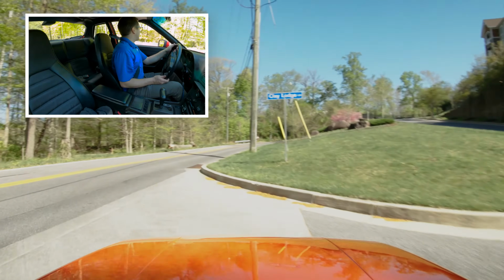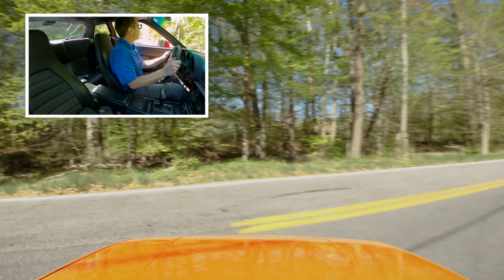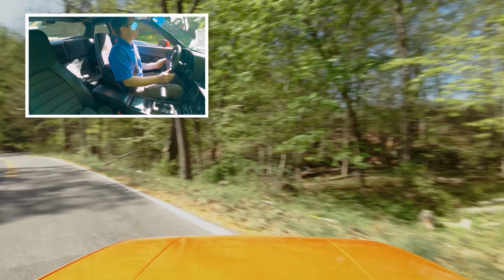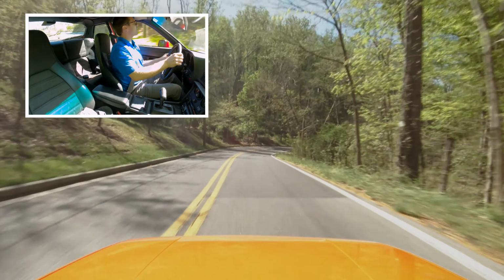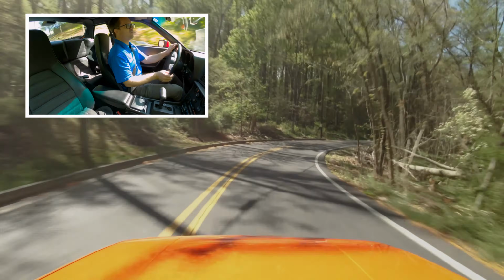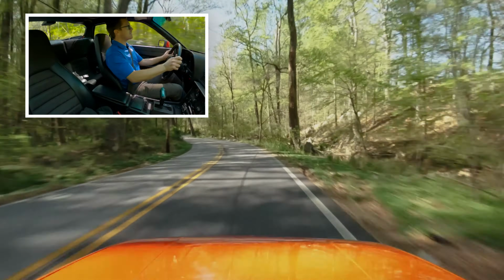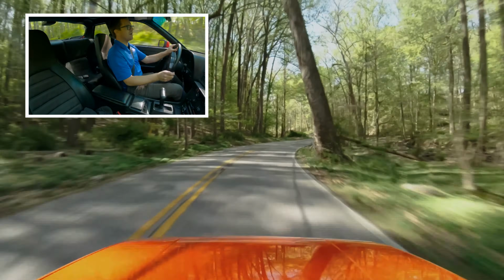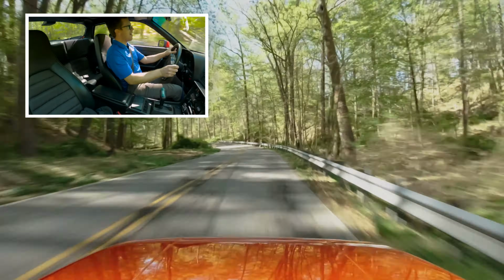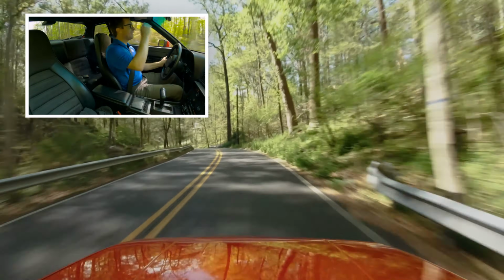Something I can say is because the 924S has smaller fenders than the 924 had, it feels like a slightly smaller car because you don't see those flares when you're looking out over the hood. So it's a little bit easier to place maybe on a road like this. Now I'm gonna get onto the full throttle pretty soon here as the road straightens out. But for now, I'm just enjoying cruising down this road.